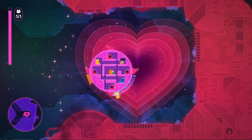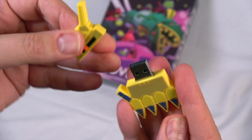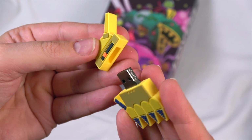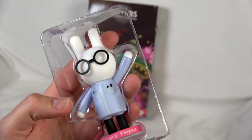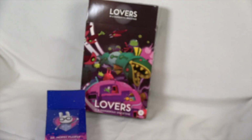Oh no, let's talk about the packaging. First up, you have a copy of the game on a USB drive, but it's hidden inside one of the game enemies. This is pretty cool. Also inside the box is a vinyl figure of one of the main characters, Dr. Hopsy Flopsy.